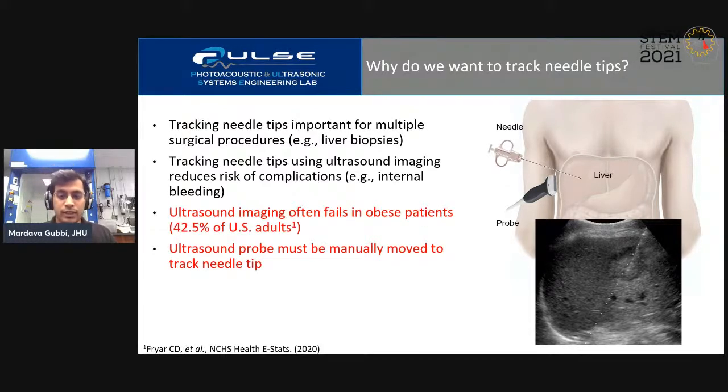While ultrasound imaging has multiple advantages, the system shown here has a few limitations. First, viewing the needle tip is more difficult in obese patients. That's a problem because 42.5% of US adults qualify as obese. Next, as the needle tip moves inside the patient body, the ultrasound probe must be manually moved to keep the needle tip in the image.